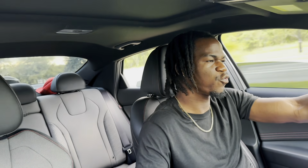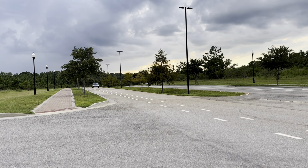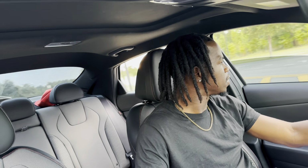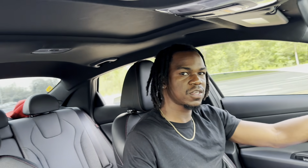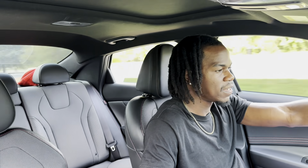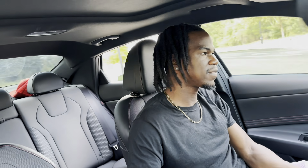I just ran over something, I believe. Anyways, this car also downshifts, and when it downshifts, you hear that pop with it too, which I can't complain about. I love that. So yeah, the actual performance of this car is very nice. It's very fun to drive every day. Sounds great, as you can hear. The downshift sounds even better when you are downshifting.